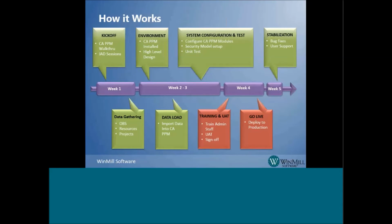Week 4 is used for UAT and training on the administration of CA PPM. By this time, a system administrator should be identified by the client so knowledge transfer can take place. During this time, the administrator will learn the skills needed for the day-to-day operations of CA PPM. Testers will also be needed who are familiar with the design being implemented. UAT should not be confused with training. During UAT, it is important to verify that the correct data was loaded and that customizations were completed based on the approved design. At the end of week 4, once UAT is complete, everything is migrated to production.